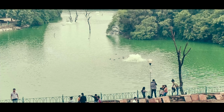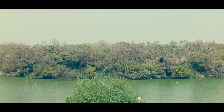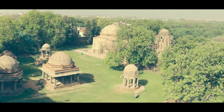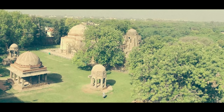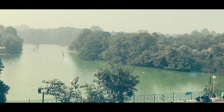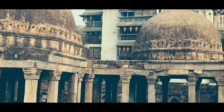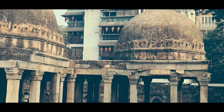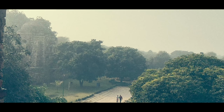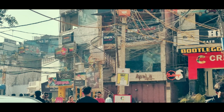With the word Hauz meaning water tank and Khas meaning royal, the area was originally developed by Sultan Alauddin Khilji in the 13th century as a water reservoir. Later on, Sultan Firoz Shah Tughlaq built a madrasa and a mosque around the reservoir. The Hauz Khas complex also houses Firoz Shah's domed tomb. Besides exploring the ancient Islamic ruins, visitors can also enjoy peaceful strolls and picnics around the Hauz Khas lake and the deer park, which offers scenic views as well as beautiful wildlife experience.